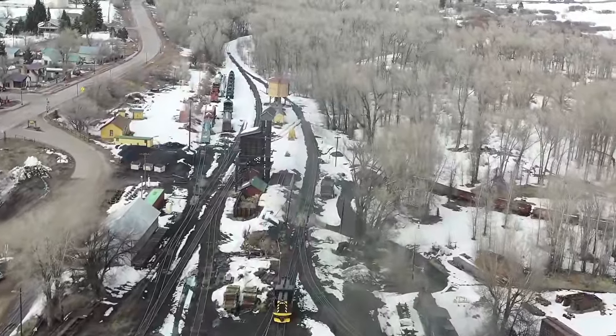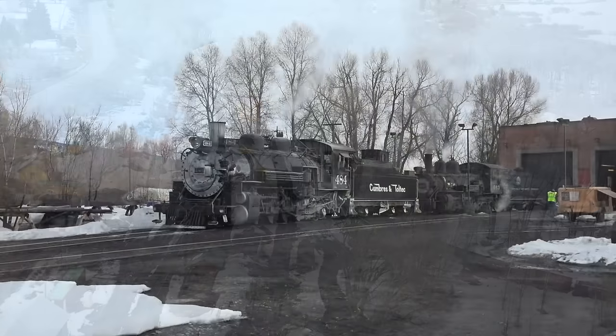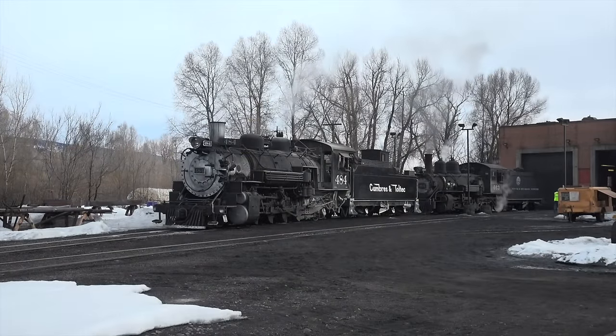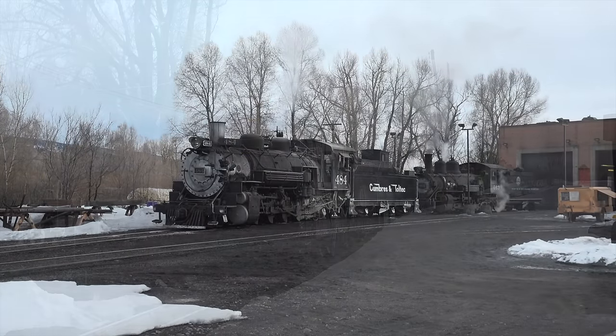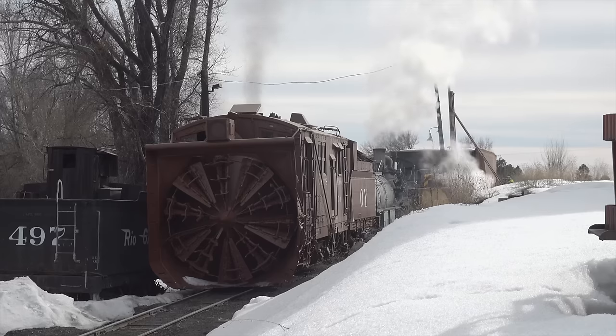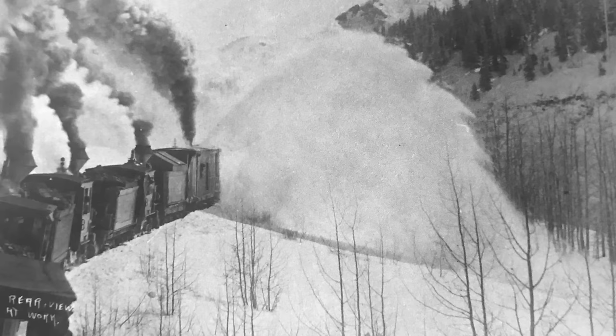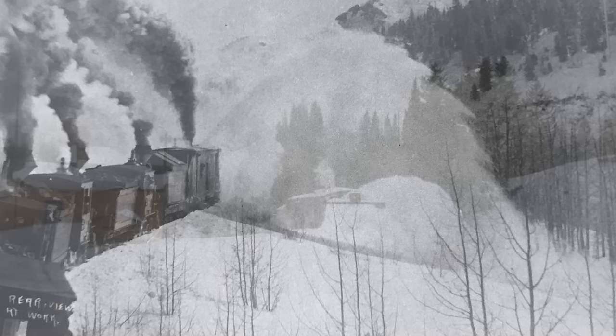Durango long torn up. But something unusual is going on, because over at the engine terminal, we see locomotives under steam. And sitting next to the coaling tower is the ultimate piece of snow fighting equipment on the railroad, the Rotary Snowplow. Back when this was a full-service freight and passenger line, the Rio Grande Railroad would run special snowplow trains to keep the line open, a process that often took days.